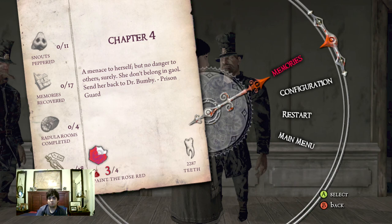I think we missed one of the paint the rose red. Anyhow, I'll end this stream for now. In chapter 4, we're going to be finding 11 pig snouts, 17 memories, and 4 Radula rooms. And there are 18 bottles in a chapter.